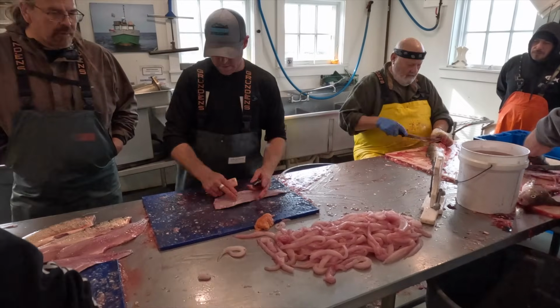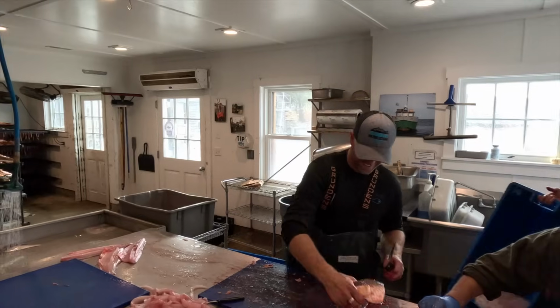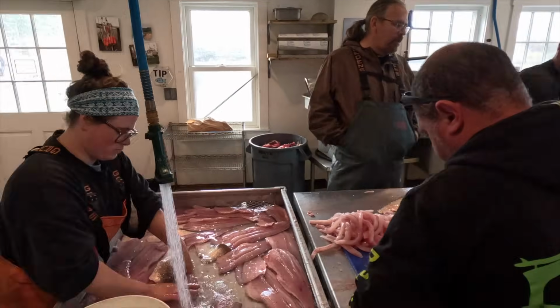And as they cut out these chin bones, they later grind that up into part of their smoked fish sausage, which is a delightful product.